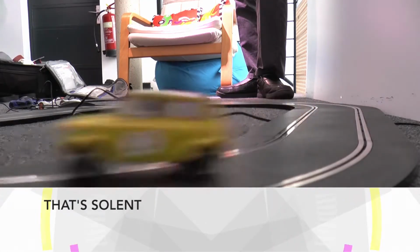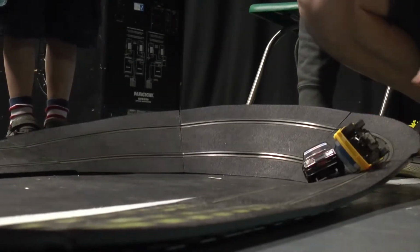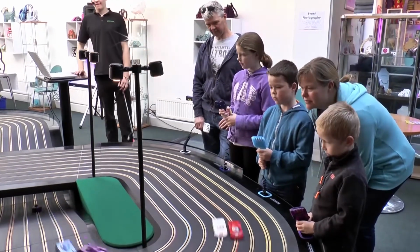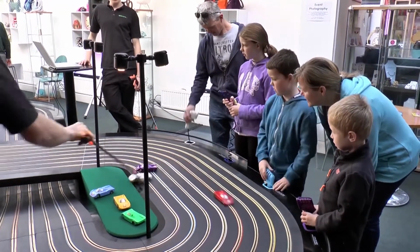The thrill of the race as you slide round one corner, only to spin off at the next. This fantastic toy gives you all the buzz of a racing circuit, but from the comfort of your living room. Scalextric has been delighting children of all ages since the late 50s. But how many of you knew that it was first produced in Havant?